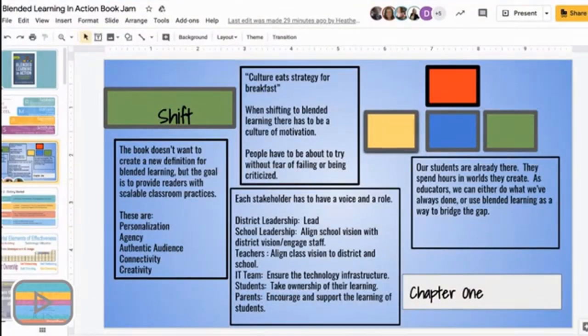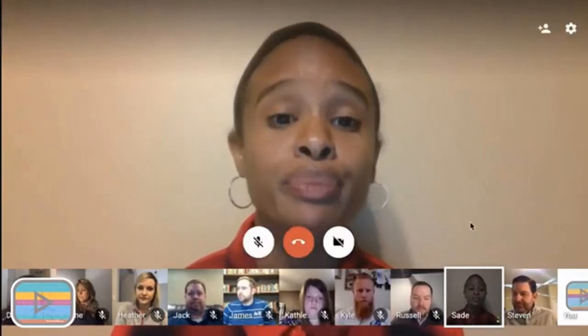that our students are already there. They spend hours in the worlds that they create in Minecraft, or, now kids are on TikTok all day long. So they're in these worlds all day. They spend hours there. And as educators, we can either continue to do what we've always done, or we can use blended learning to bridge the gap between where education currently is and where students are. So this will be really interesting to see how blended learning grows in the future.